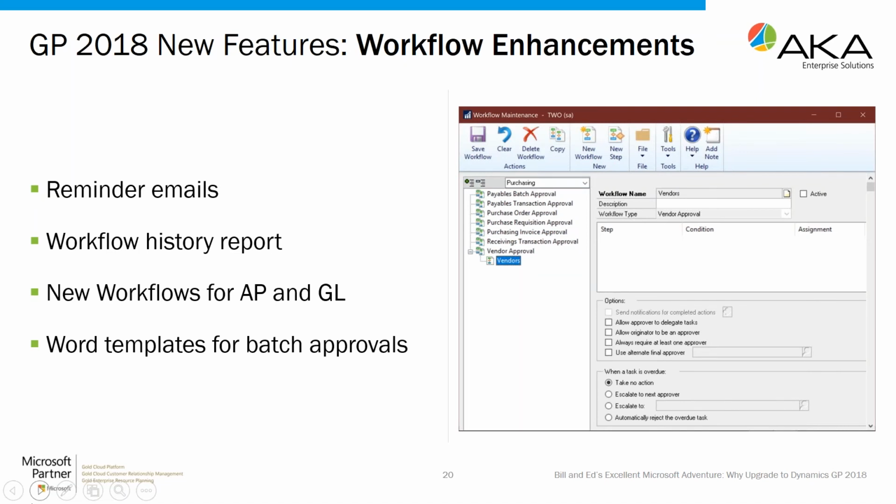And they've added a Word template for batch approvals. If you wanted to do it on the GL or AP batch level, the approver will get a Word document that shows them all. It's basically an edit list that shows them all the transactions and the batches.